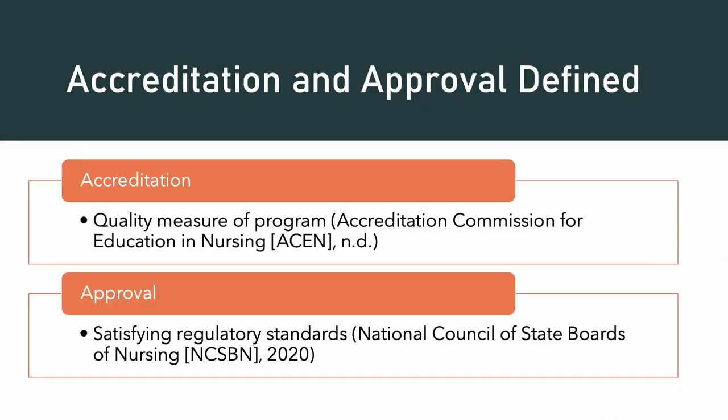Before discussing accreditation and approval in depth, it's important to begin with an understanding of these terms. Accreditation is a status that indicates a nursing program has established and is working towards appropriate educational objectives and standards for structure, function, and performance. Approval is a status earned by completing a process that proves a program is implementing and adhering to regulatory standards.